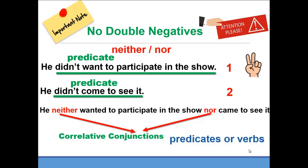So what about the verbs? The verbs will be wanted and came. So didn't want, it's gonna be changed into wanted. Didn't come, it's gonna be changed into came, because no double negatives shall be used. This is because neither nor, it is a negative pair of conjunctions.